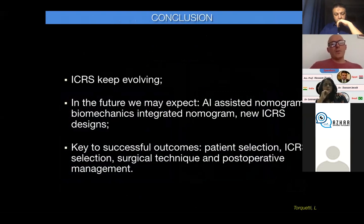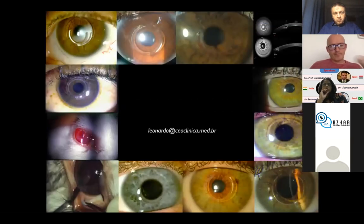So in conclusion, the rings keep evolving. It's not a static type of procedure. In the future, you may expect artificial intelligence assisted nomograms, biomechanics integrated nomograms, and new ring designs. And the keys to successful outcomes are patient selection, ring selection, a very good surgical technique, and a very good post-operative management. Thank you.